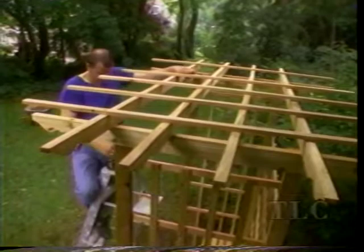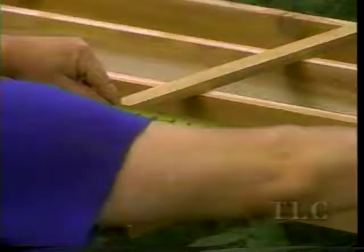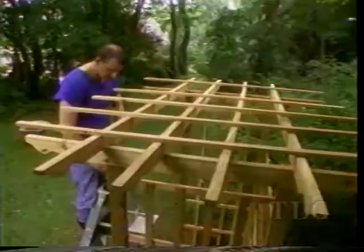I got a mark here. And it's on, what is it? 11. 11, it's right. See that? And we'll put this right in here.